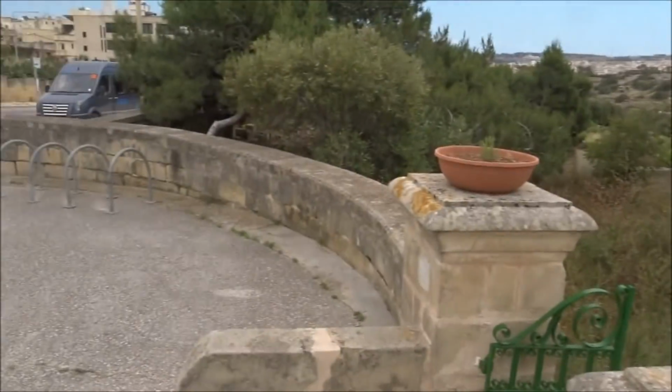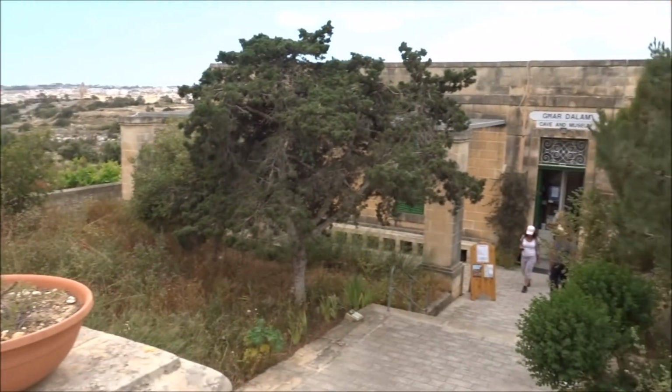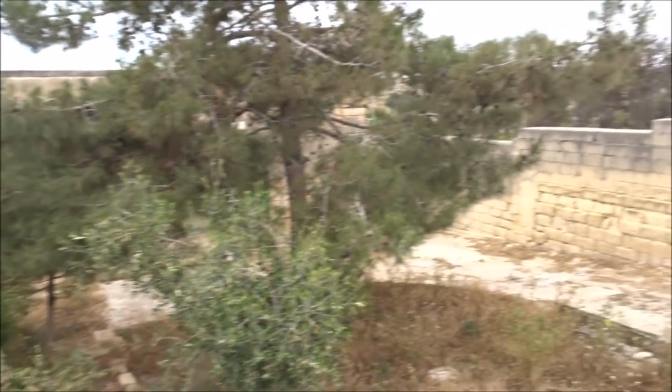I'm going to show you this cave. It's Għar Dalam. Għar means cave. Dalam was the area all those years ago. It's only €5 to go in. You can see how quiet it is. I think nobody knows about this place. There's just a few people coming out.